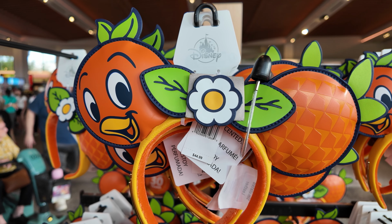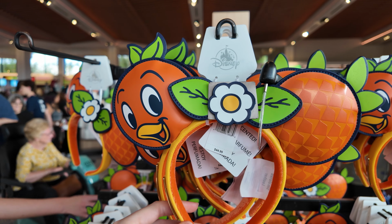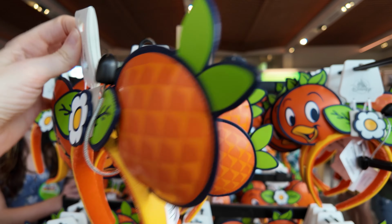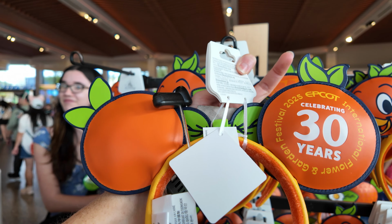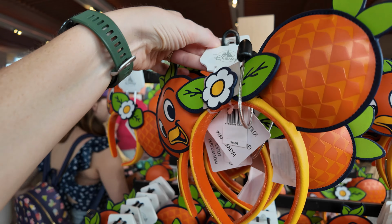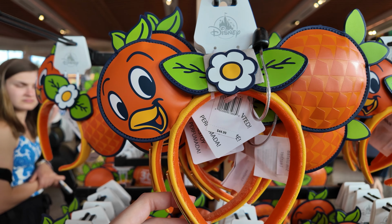If you're new to the festival, each year they come out with new ears that are themed by the Orange Bird, and this is this year's here. And what's nice about these is that we are celebrating the 30th year, so you have that on the back. Nice little addition. I feel like last year's was better, but if you like bold and in your face and a standout piece, this would definitely be the one for you.